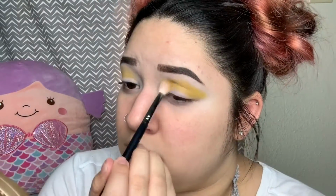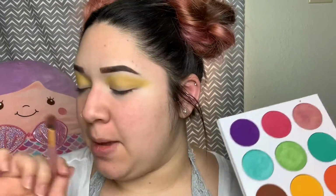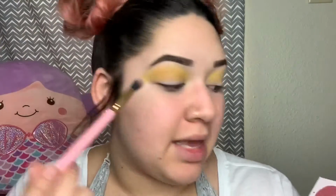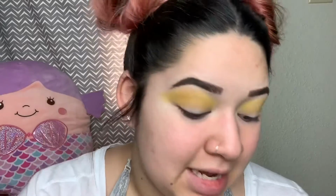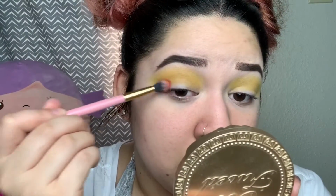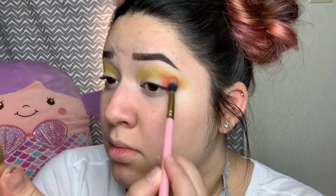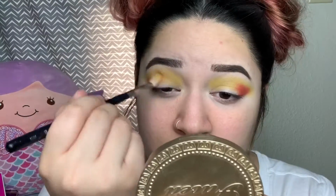We're going to get started on the eyeshadow. I'm going to take the yellow shade first, and I'm going to go into my crease with it. Taking another blending brush, I'm going to take the orange and the pink and mix them. I'm going to put them out here on my outer V and kind of start pushing them inward. Slowly, guys. Key is light taps and slowly.